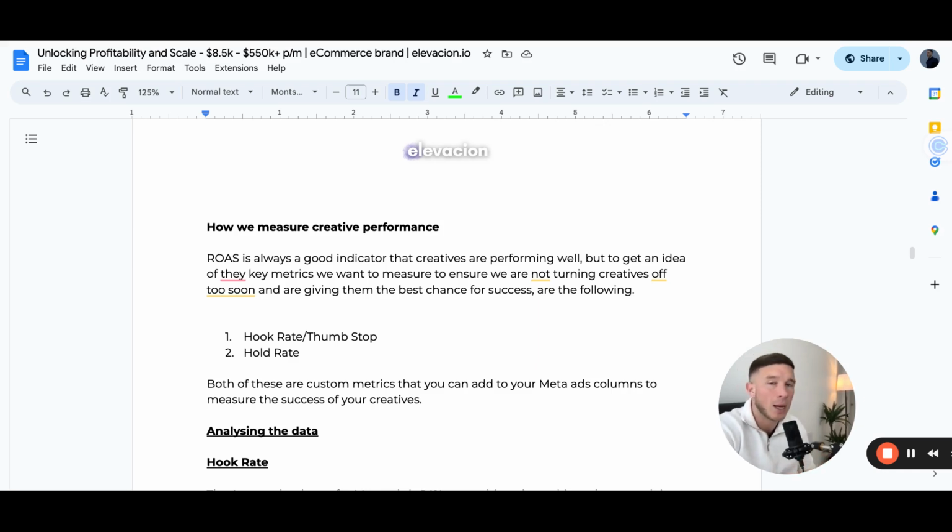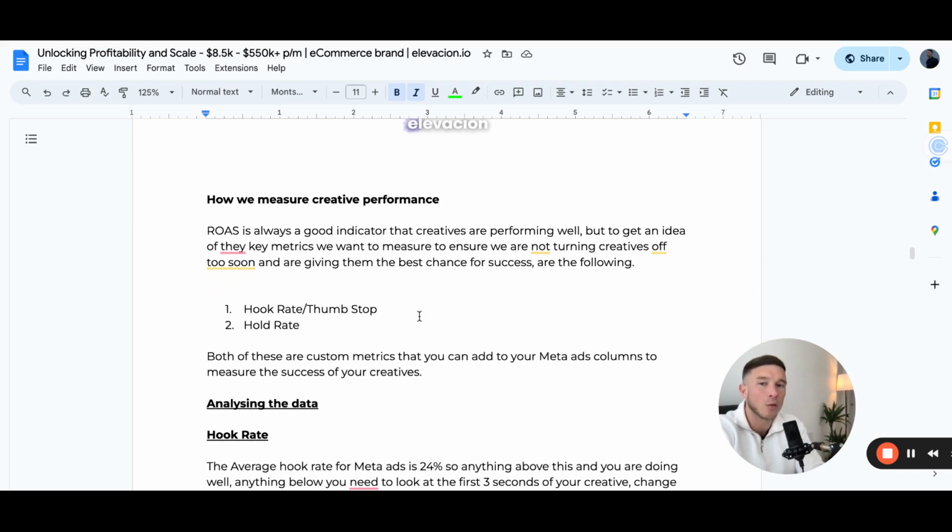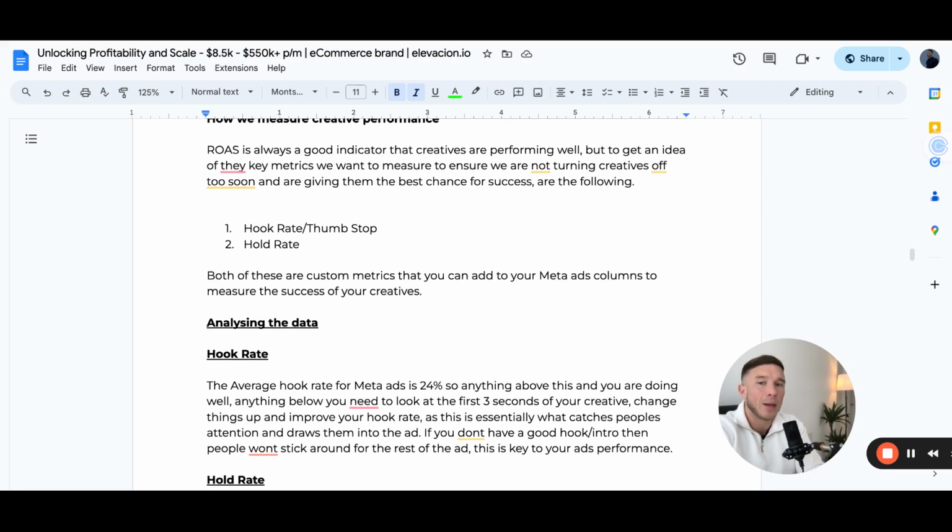What we tend to see happening sometimes is you won't be getting a purchase, or you might not be getting a good ROAS, but this could be because of many things. It could be delayed attribution, whatever it may be. But also, you're not able to analyze the effectiveness of your video or of your UGC just by ROAS. Obviously, if it's getting really high ROAS, you can, but if it's getting mid-range ROAS, you don't know the effectiveness. So what we use for this is hook rate, thumb stop, and hold rate. This allows us to analyze. They're both custom metrics.